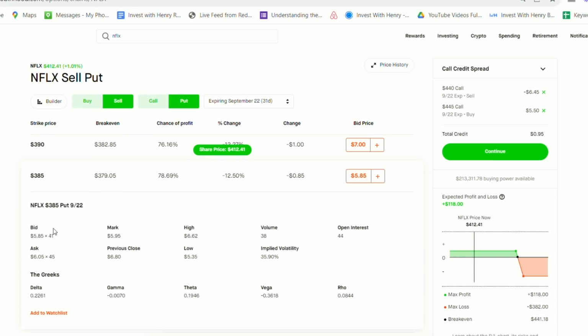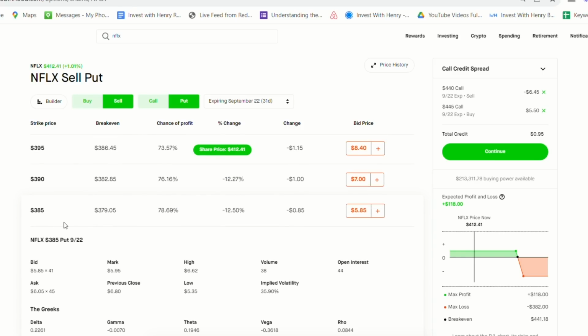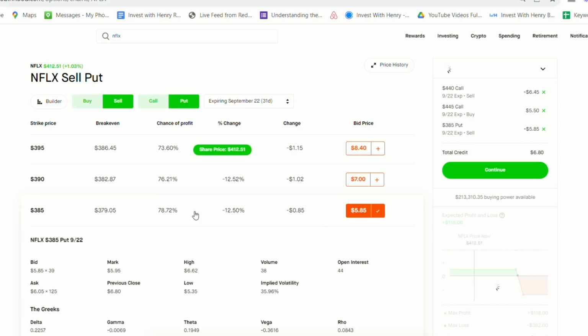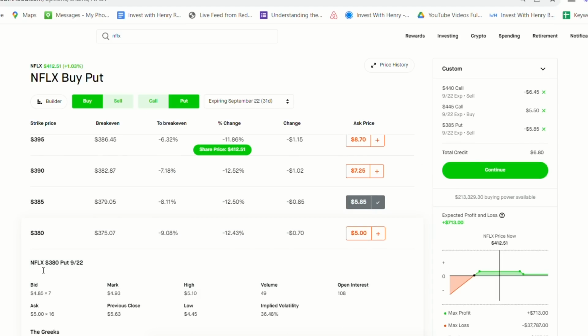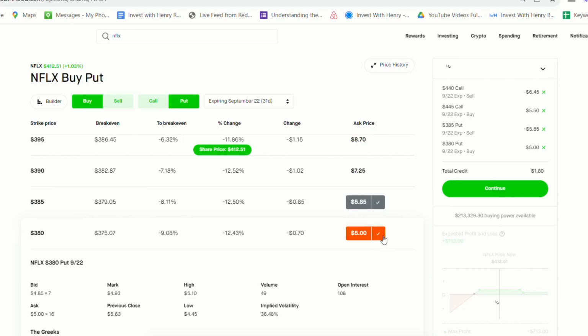Now, it is okay to go a bit lower, okay? In fact, the lower delta you go, the safer this trade becomes. At 22 delta, nothing wrong with that. Now, we can talk about uneven Iron Condors, but let's finish this example first. I'm going to sell the 385, and then I'm going to buy the 380. So right now you'll see that I'm going to buy the 380 strike right here. Again, good implied volatility, 36. I'm going to go ahead and buy this. Now you'll see that the full iron condor is made.